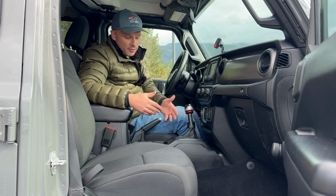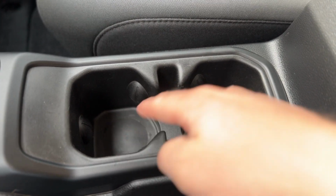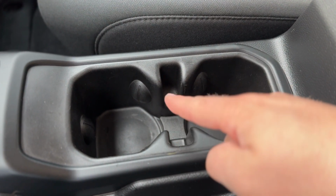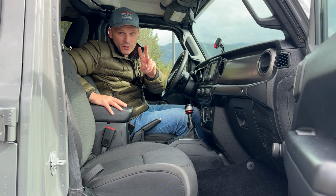especially in a vehicle like this that's a manual transmission. To the right of that is going to be 2 different cup holders, and inside of those cup holders is actually a phone tray so you can place your phone in there. Behind that is going to be your center storage. There are actually 2 different parts of it.